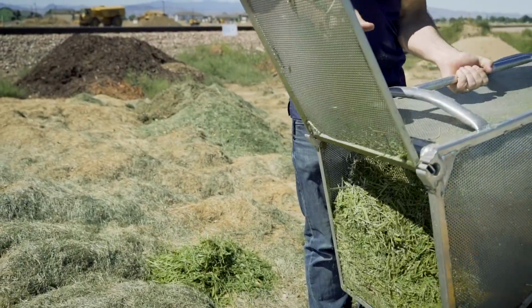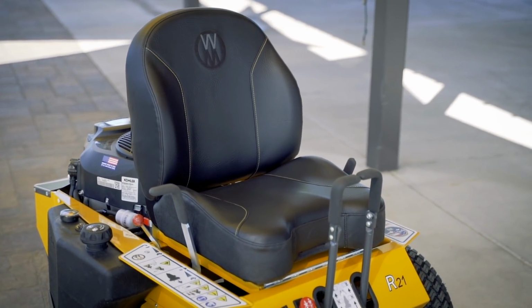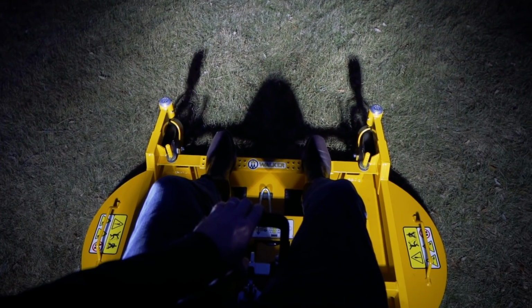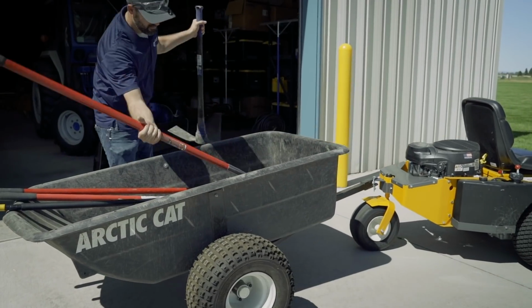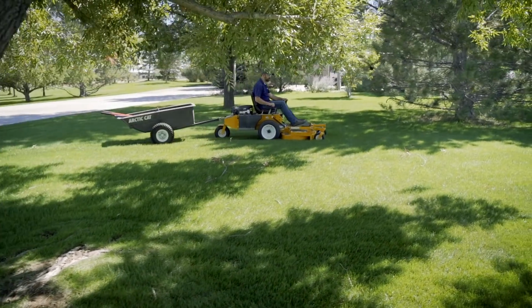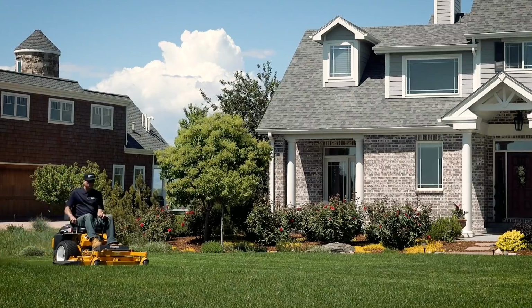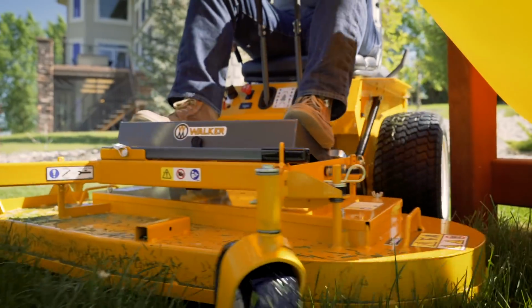An optional side-mounted grass catcher also fits on the Model R, making collection of debris, grass, or leaves quick and easy. The Model R is compatible with the optional Walker Comfort Seat. An optional LED headlight package will ensure that visibility is not an issue, no matter your mowing schedule. And the tow hitch option converts the Model R into a versatile lawn and garden workhorse, providing easy towing for utility wagons.